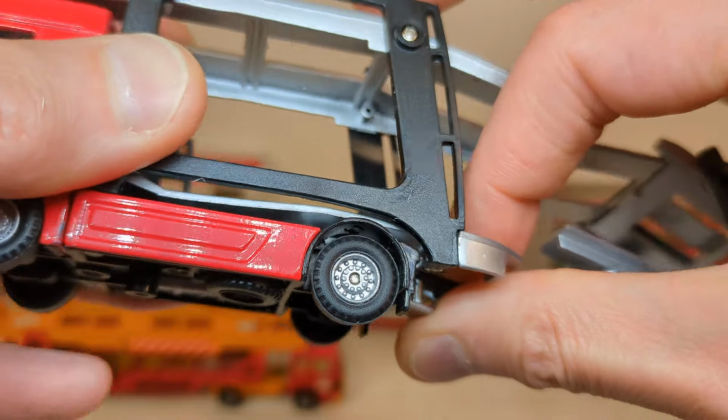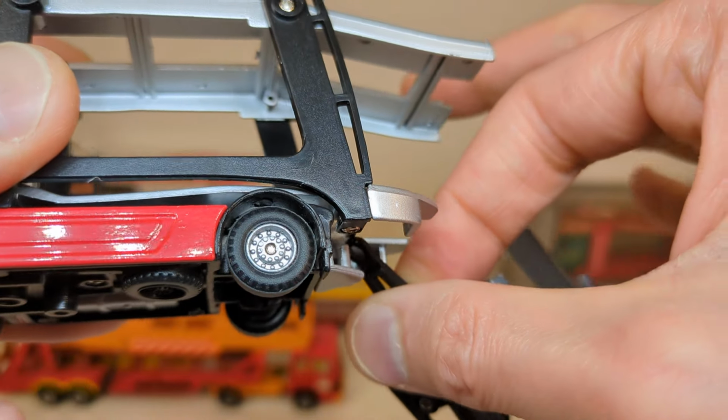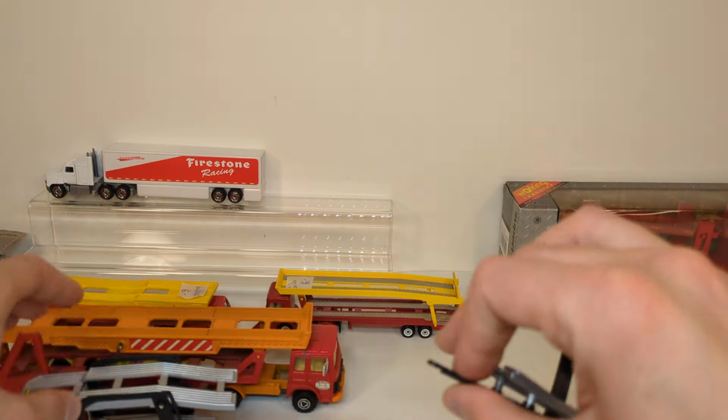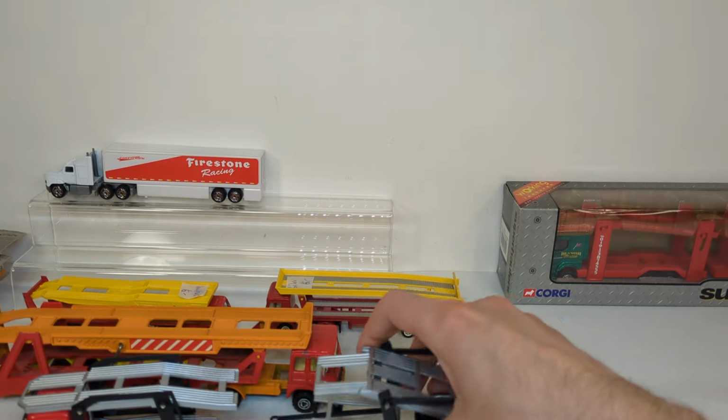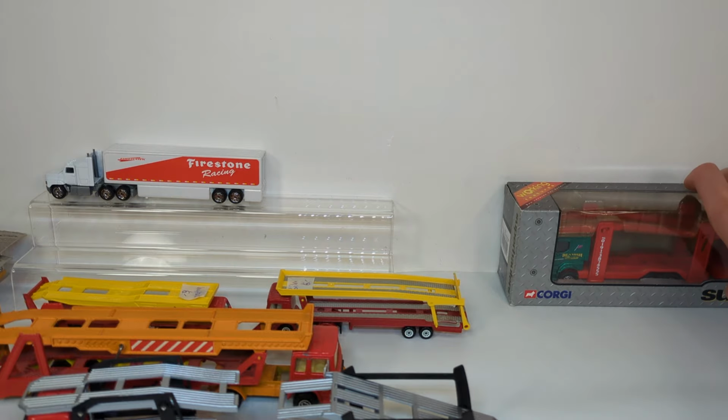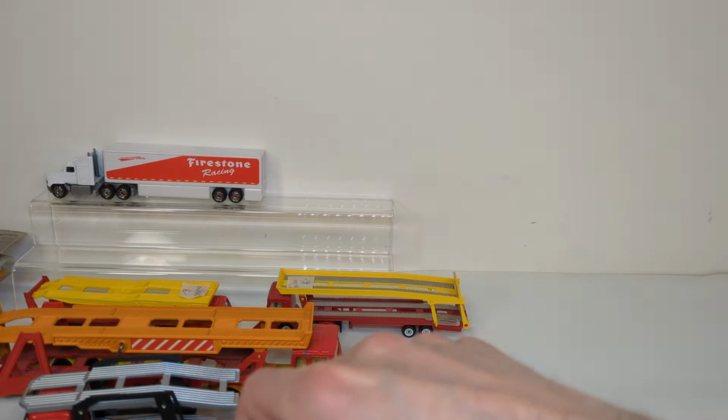No, it won't. Okay, not going to force it. There's too much paint on there. And then the last one, which is a Whopper 2.